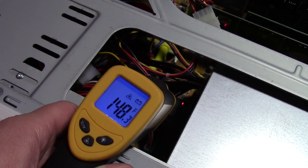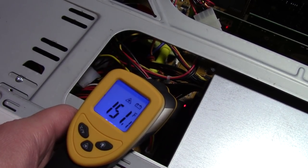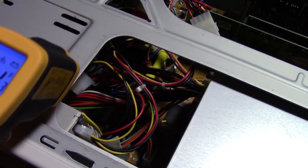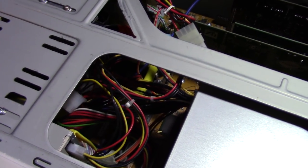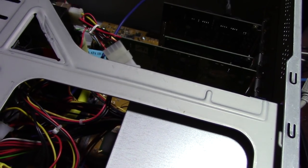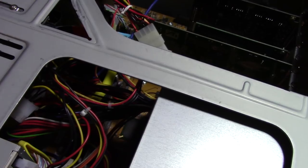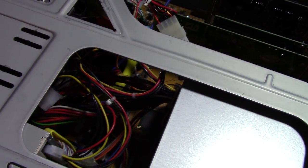Let's see if I can find it. There it is, right there. 151. I'm going to have to get a cooler on that AMD Northbridge chip there. Yeah, I hope that fixes it. If not, maybe I'm just going to have to try a different board.